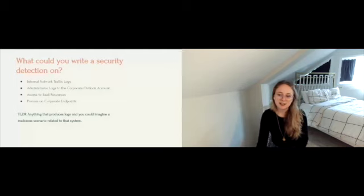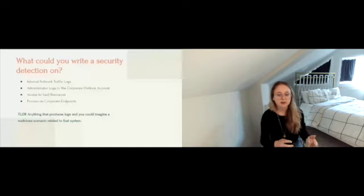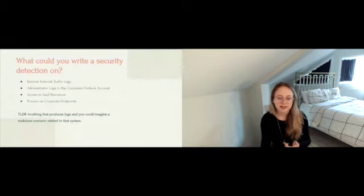That being said, what could you write a security detection on? Really anything that produces logs and that you could imagine a malicious scenario occurring, which in my world is basically anything. Some examples of things you might be familiar with are internal network traffic logs, so network logs that occur in a corporate environment, administrative logs to a corporate Outlook account. So basically all these logins to admin portals are really interesting. Employee access to SaaS resources.